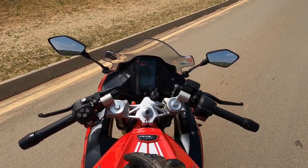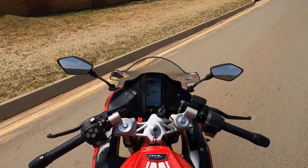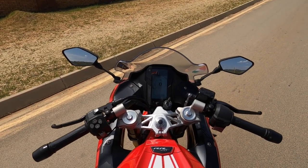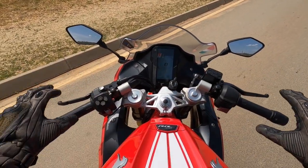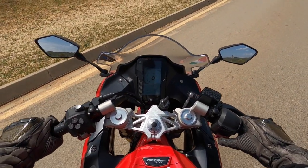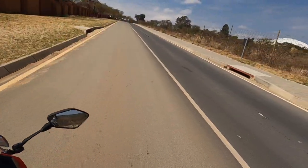Startup is not a keyless start, it's a keyed start. Stunning dash in a vertical 5-inch as mentioned. And other than that, nice layout, not too complicated, all your controls familiar, and here we go.